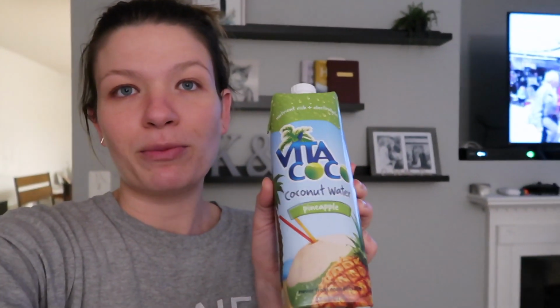So right now I'm just sitting here drinking some pineapple coconut water. I love this flavor so much. I don't drink it all the time because there's sugar in it. I usually just drink plain coconut water and organic. This is not that either, but it tastes so good. So, you know, you win some, you lose some.